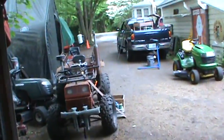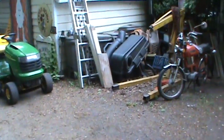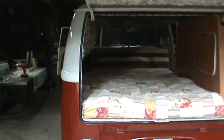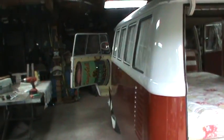And what else I got going on? Well, guys, I've been just doing a bunch of mower work for people, so there's really not too much going on. We didn't get that much further in the bus, but at least I'll have the pieces to kind of put it together. So that's what I got going on right now.